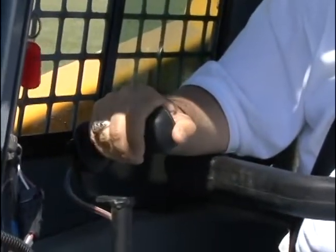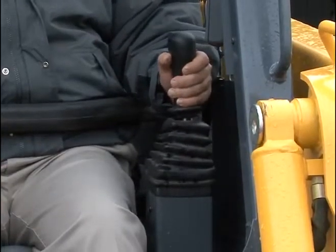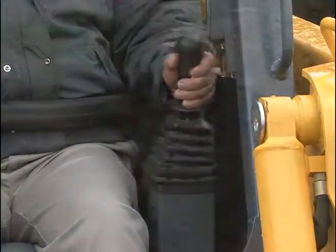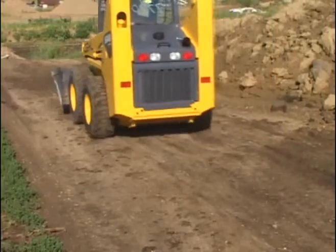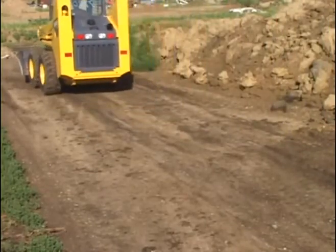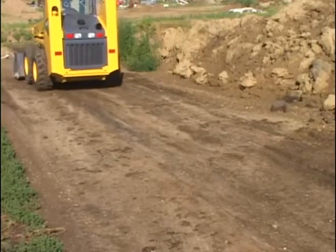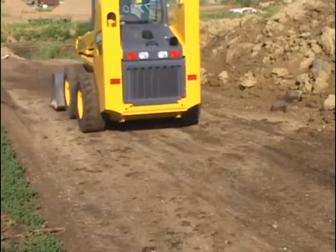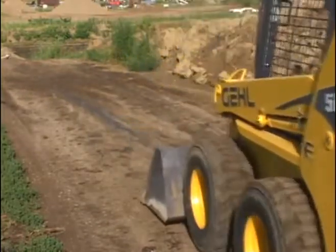Although machines may differ, one thing remains the same. Moving the controls smoothly and gradually is the best and safest way to operate a skid steer loader. Skid steer loaders use hydrostatic transmissions. The machine will react instantly when you move the drive controls. The further the drive controls are moved from neutral, the faster the machine will move. If necessary, the machine can be stopped by releasing the controls.